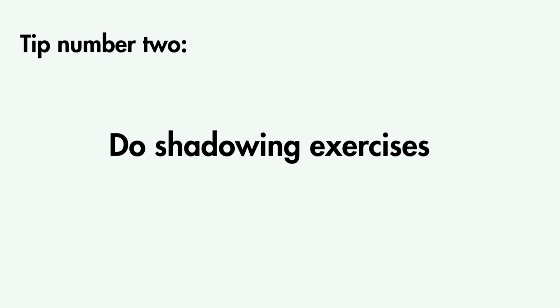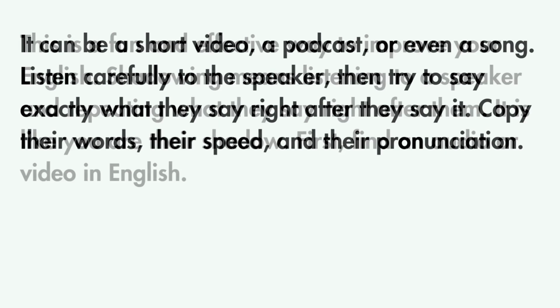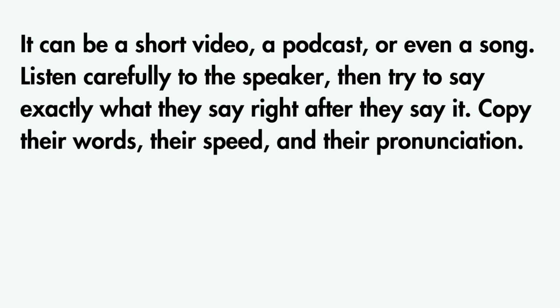Tip number 2. Do shadowing exercises. This is a fun and effective way to improve your English. Shadowing means listening to a speaker and repeating what they say right after them. It is like you are their shadow. First, find an audio or video in English. It can be a short video, a podcast, or even a song.